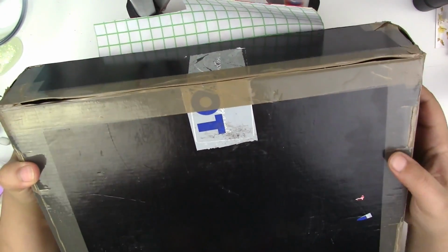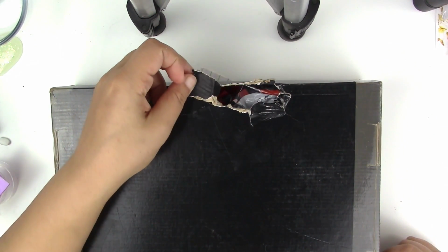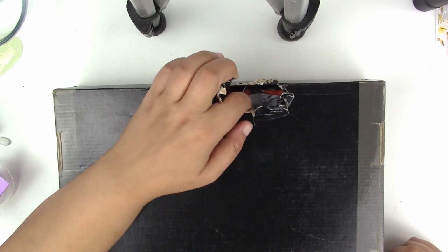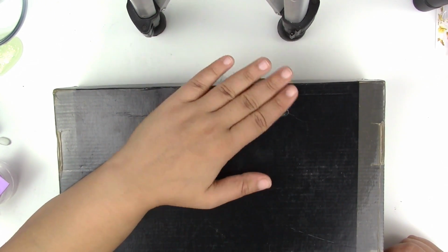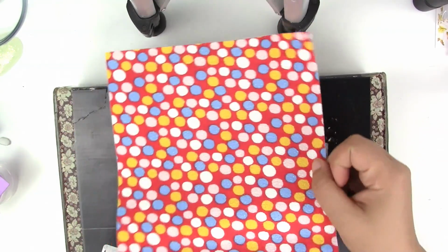But Canadian mail is the worst because they never take care of things properly. So the package arrived like this. I'm really hoping that nothing's broken, nothing fell off. So thank you, Canada Post. You guys are the worst. We really have the worst postal system ever.